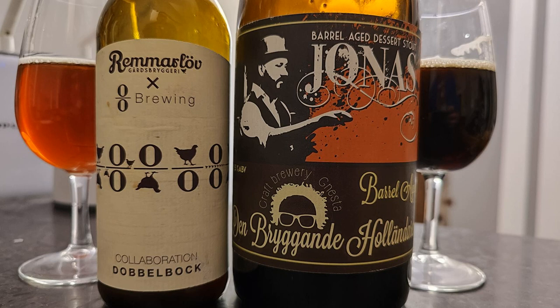Let's see. I wonder what kind of sediments are in the bottom of this bottle. It's got to be just a gunky, weird mess. Yeah. Okay. Anything else you want to add before we review this?